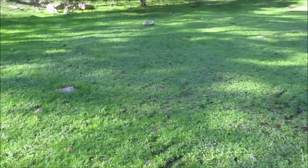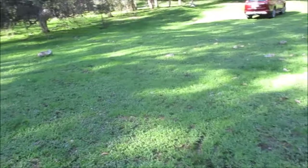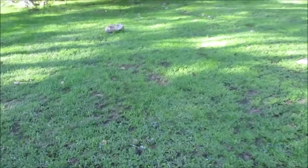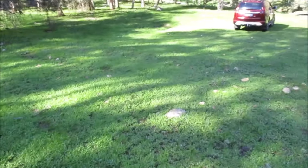So what I'm thinking, I'm going to jump in one of these test holes and I'm going to dig down and take a sample, and I'll go back down the creek and pan it out and see if I do any good. Okay, guys, I'll get back to you.